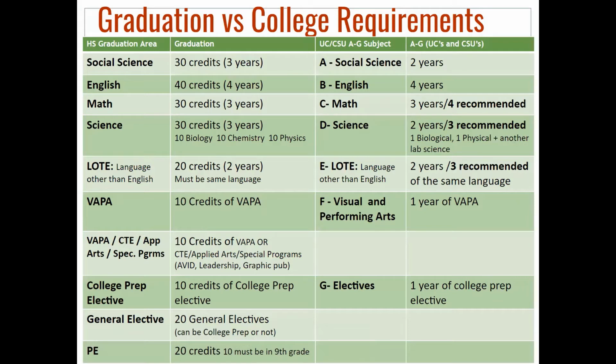Keep in mind that to be college eligible, all of the classes that are required on the right, you must have a C or better in to remain college eligible. And to graduate from Lee, you have to earn a D or better to earn your credits. I want you to pay special attention to math. We require 3 years or 30 credits, and to apply to college, see in bold type, they recommend a fourth year.